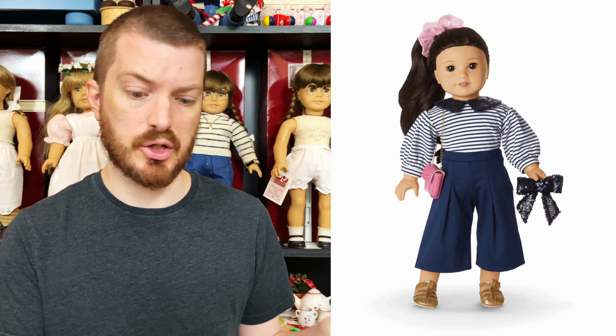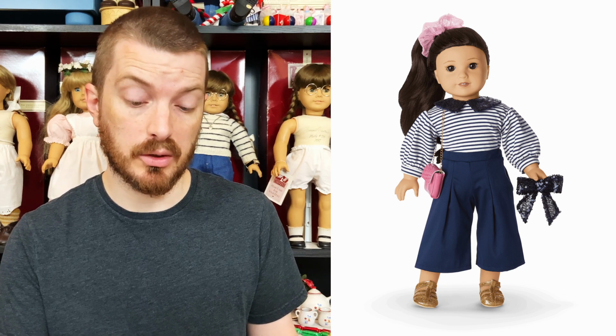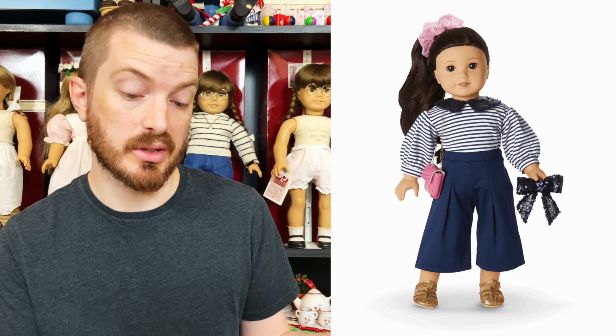I'm not a fan of the glittery gold for this collection. I think it's a little bit showy. But yeah, not much to say about the hair pieces. They're cute. I actually think the scrunchie would look great on Courtney. It looks like it would go with her collection really well. So that's an added bonus if you end up getting this.